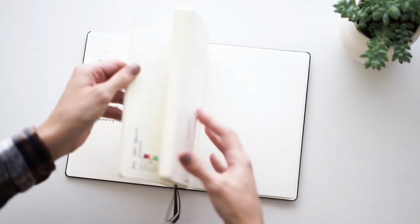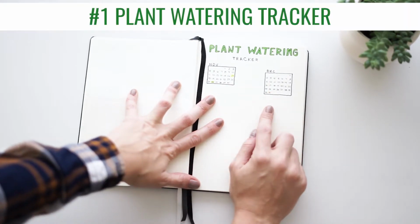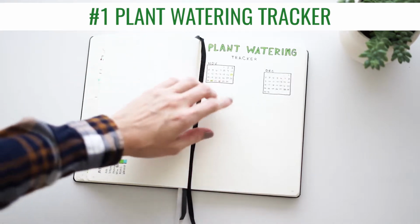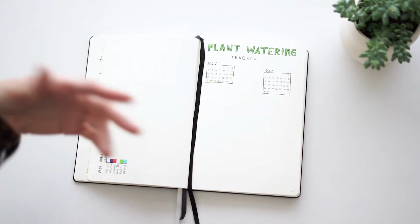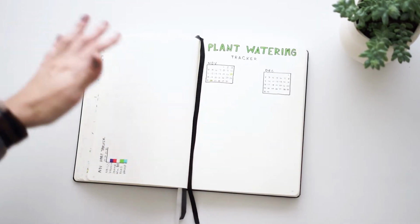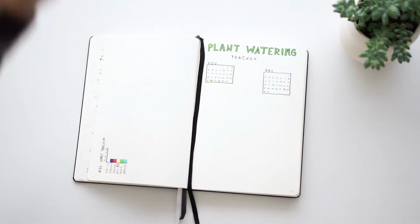So let's get into the first one that is my favorite, which is the Plant Watering Tracker. And this is a brand new one I just did a week or so ago. I just started tracking on the 17th, and that's just a bonus tip for you guys. A lot of people think they have to start at the start of the month before trying out a tracker of any kind, and I'm not a believer in that. I'm someone who's like, I have an idea, I'm inspired to start tracking this, I'm gonna start tracking this.